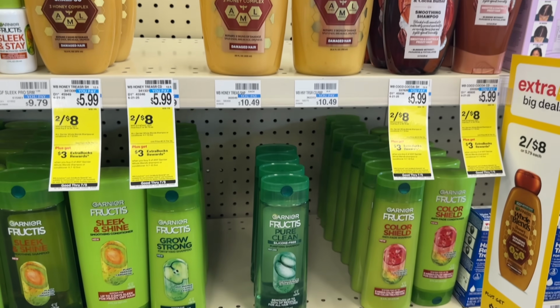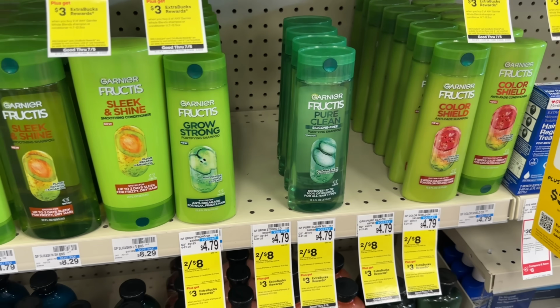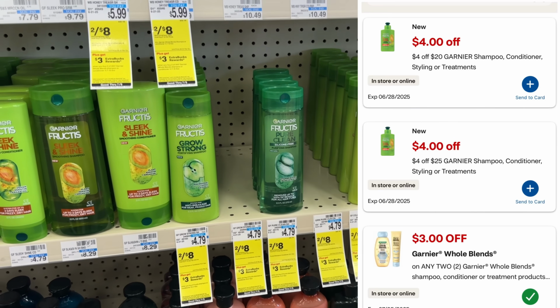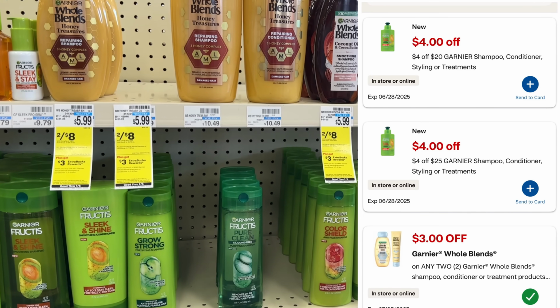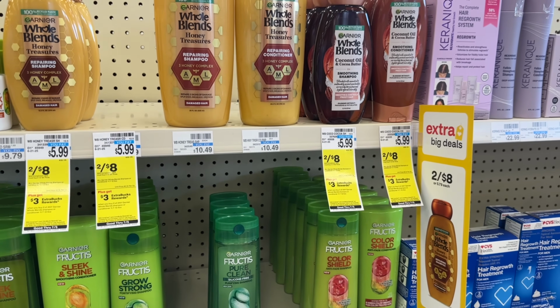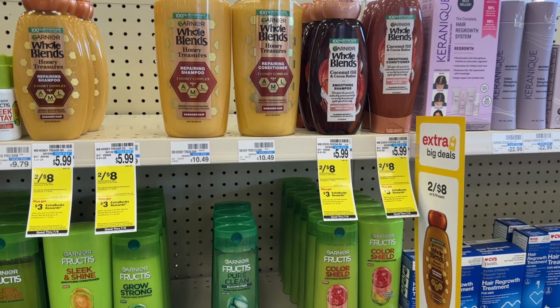Garnier and Whole Blends are 2 for $8, and we have our own $3 digital coupons for each one. So you'll go ahead and you'll pay $5 for 2. You'll get back a $3 extra buck, making them 2 for $2 or just $1 each.